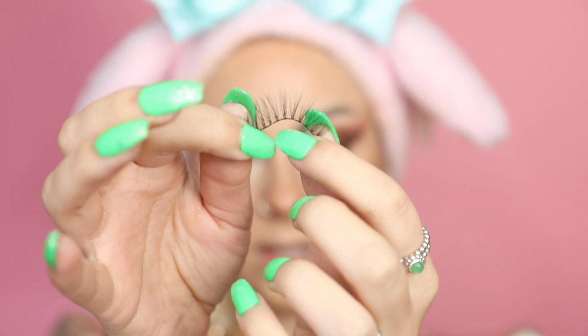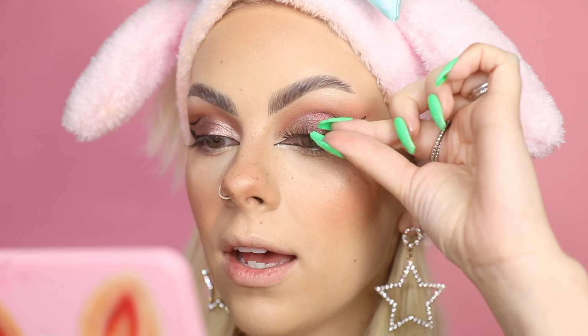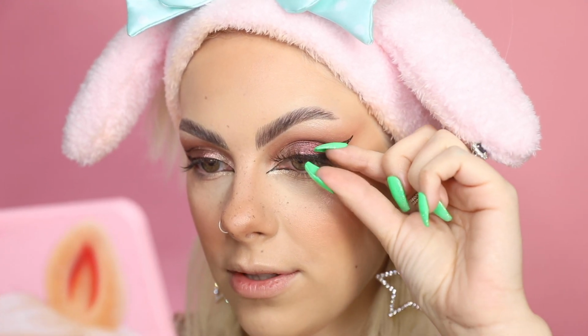But I just want to show you how flexible they are. Literally, guys, look how flexible these lashes are. That is literally going to mold to my eye shape. I'm just going to double check the size and see if it's going to fit okay. Yep, that is going to fit very well. That is going to look so beautiful.